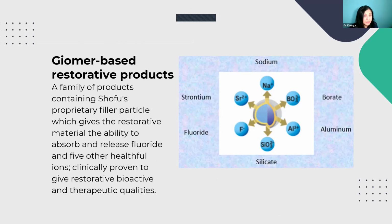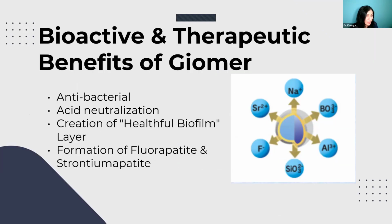Over here, you can see the release of 6 different ions in this graphic: sodium, strontium, fluoride, silicate, aluminum, and borate. And let's examine the bioactive and therapeutic benefits. It's not just the remineralization, it is the formation of fluorapatite and strontium apatite, which are way more resistant to recurrent caries than hydroxyapatite is.